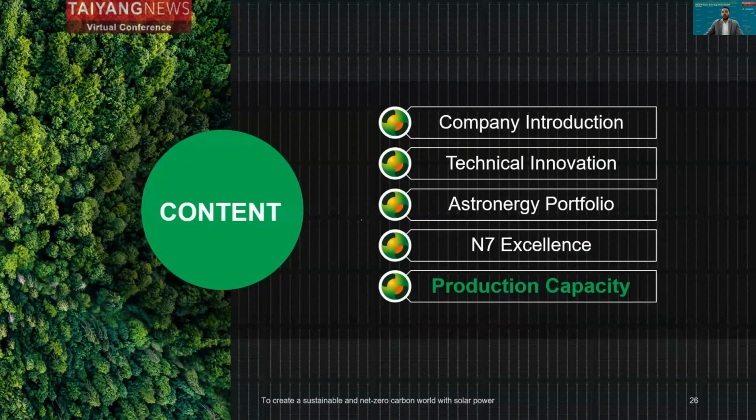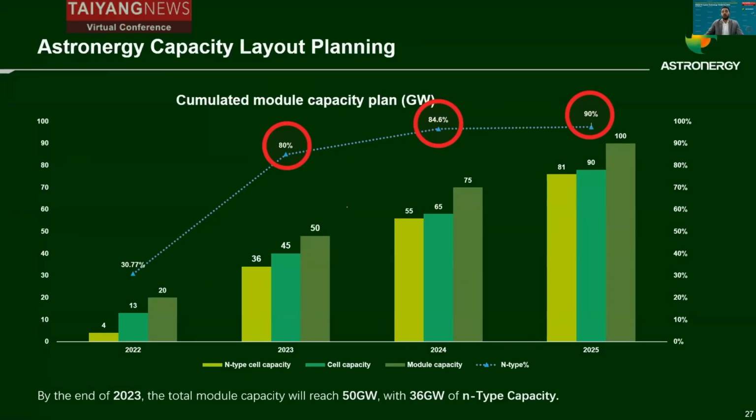So how can we cover the high demand of the market globally, since we are expanding our business activities internationally? We are about to construct four factories in China in order to reach a module production capacity of 15 gigawatts and a cell production capacity of 45 gigawatts. 80% of this cell capacity will go to N-type TOPCon, with 36 gigawatts of production capacity for TOPCon cells. And this production capacity will increase over the year.